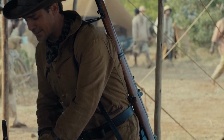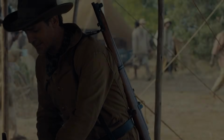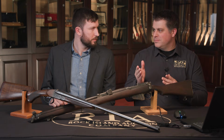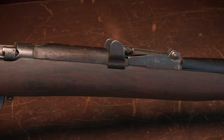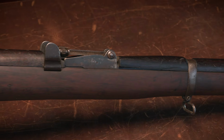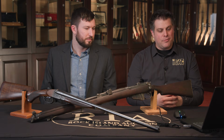It looks like it is a World War I era Enfield because it's got the earlier style sights from what we can see. But if it's built for war, it's built for Africa. You have these big, heavy fins around your front sight to protect it. This is a sturdy gun. If it's good enough for the trenches, it's good enough for Africa.